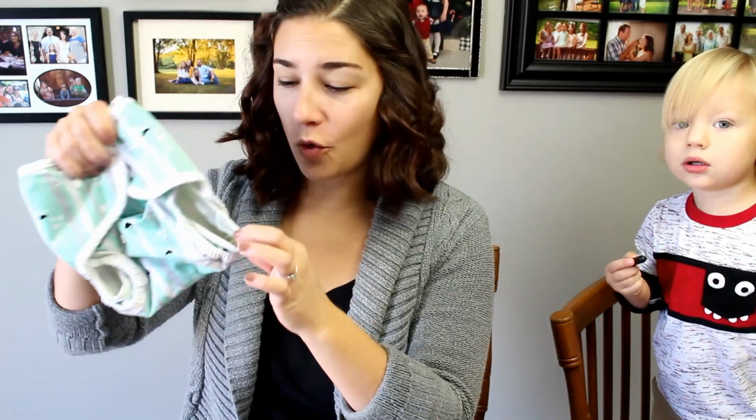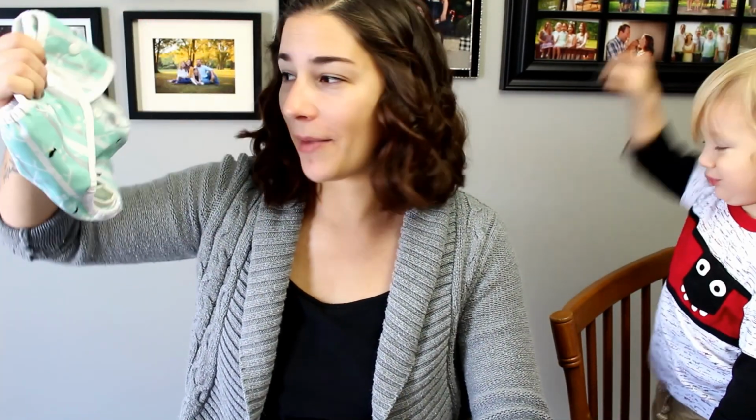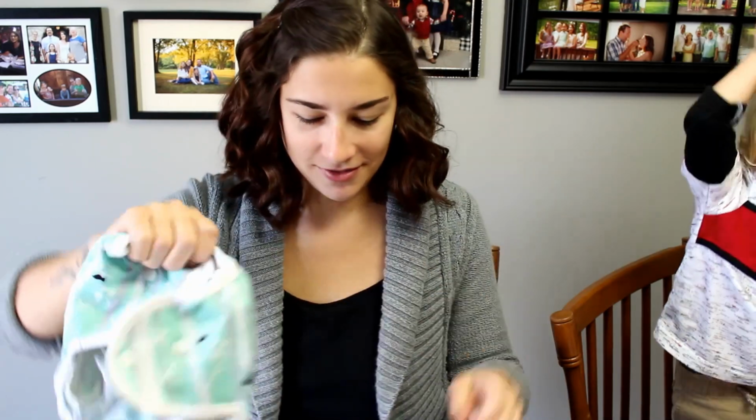So although they have worn significantly over time, I do still love them, and I think I will repurchase them in the future with more babies if these totally crap out on me, just because of how roomy and big they are. They cover everything for overnight. I love them for overnight diapers.